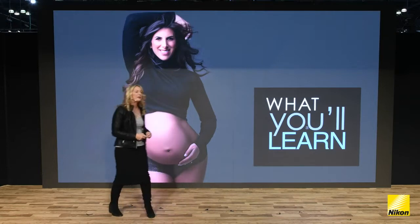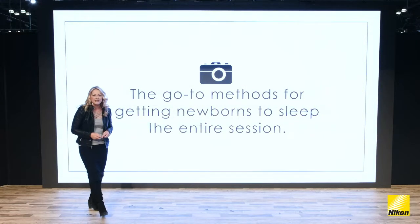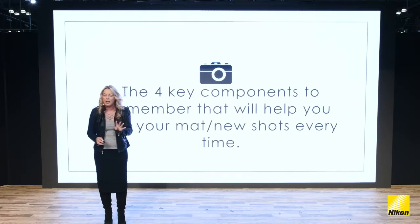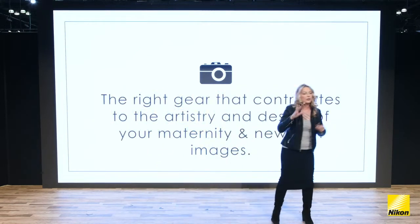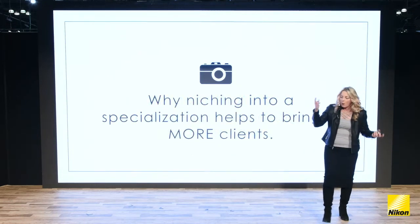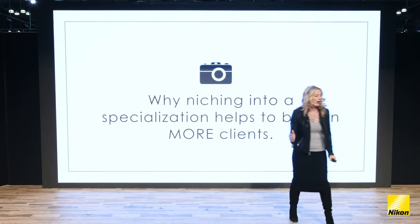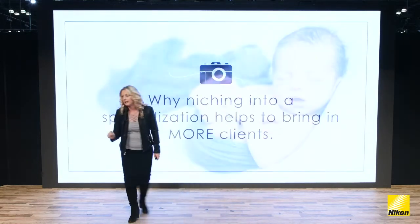So what you'll learn here in the next 20 minutes or so is all about the go-to methods for getting babies to sleep, the 4 key components to remember that will help nail your images every time. And this does not just apply to newborn and maternity work. It applies to all portrait work, okay? The right gear that contributes to the artistry and design of your images. Why niching into a specialty, whether it be newborn, female portraits, headshots, I don't care what it is. Why niching is so important to your business and what it's done for me.